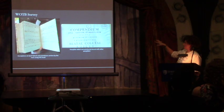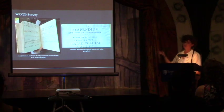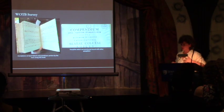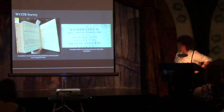So this was a pamphlet that, from the evidence observed while we were doing the survey, clearly came from a previously bound volume that was disassembled to sell as individual pamphlets. And the cool thing is that we were able to locate other pamphlets in the collection that came from the same binding just by tracing these markings throughout the book. And that was something that the curators were not aware of, and so we were able to point that out to them, which is obviously really useful for tracing provenance.